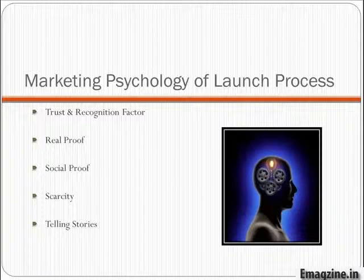You need to have that trust and recognition factor. That's probably one of the biggest things that a lot of people don't have starting out, but that's where your JV partners can come into play, because they've already got the trust and recognition factor. People trust them on their recommendations, so when they recommend your product on launch day, that's where the trust and recognition factor is coming in. You need to be working on that all the way through your launch process, building that buzz, working on why they should trust you, and getting them to recognize who you are before launch day.